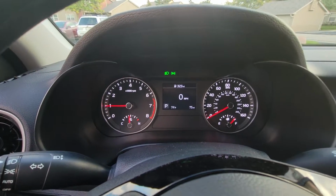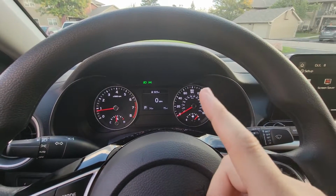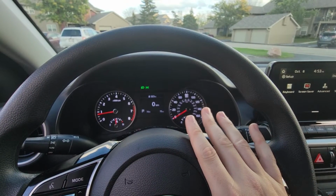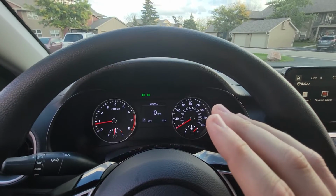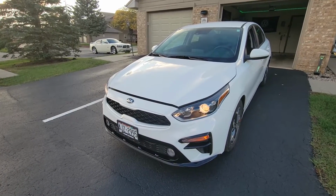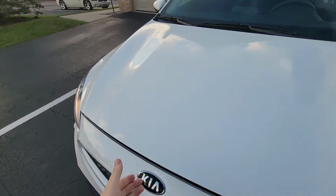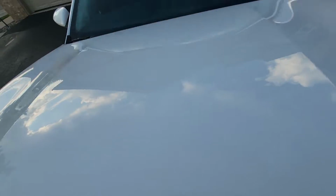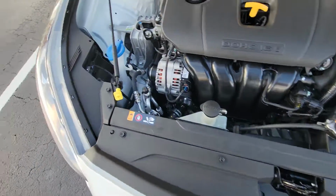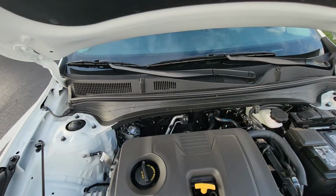So as you guys can hear, it sounds pretty bad. This is just a 2-liter, naturally aspirated engine. Let me show you guys that up front. So walking up to the Kia Forte, when you open this hood, there's no prop rods to hold this up. Wouldn't expect that. You got to hold it up yourself. I mean, there's a prop rod, but there's no hydraulic lifts.